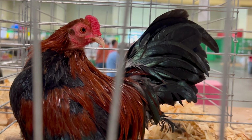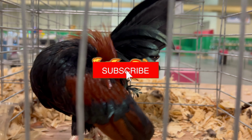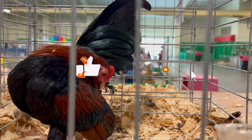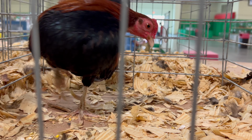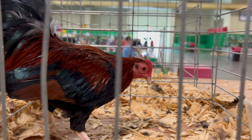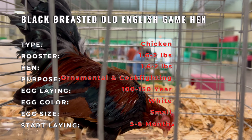The black-breasted Old English game hen, often referred to as simply Old English game hen, has a history that reaches back to ancient Britain. These birds were originally bred for cockfighting and were among the earliest domesticated poultry breeds. Over time, they transitioned into exhibition and ornamental birds.